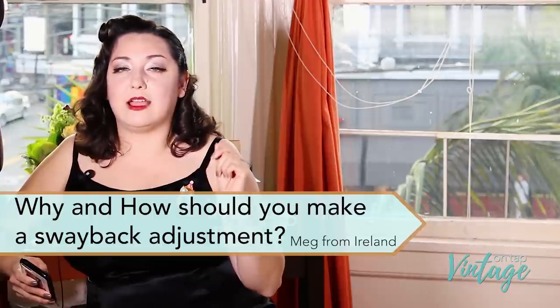All right, so a sway back adjustment is basically when the distance from your back to your booty is shorter in the front than it is in the back in some capacity, for whatever reason. So whether you have a fuller bust, or your booty's sticking out a little bit more or whatever, there's a bunch of different reasons as to why that might happen.